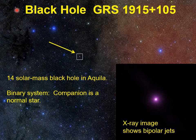Here's another example of a black hole that we can actually see. This particular one is in the constellation Aquila, and it's shown in here in this little square here. That little blip is the black hole, and it's believed to be a 14 solar mass black hole. And this is an X-ray image of the black hole, and it doesn't show up real well here, but there are some faint jets. Depending on how your monitor is set, you may be able to see the jets shooting out of this black hole. But this is an actual X-ray image again of this particular black hole.